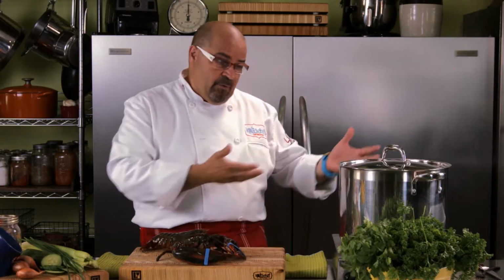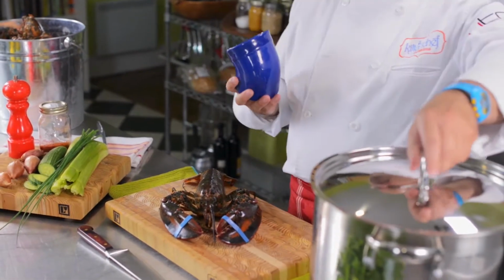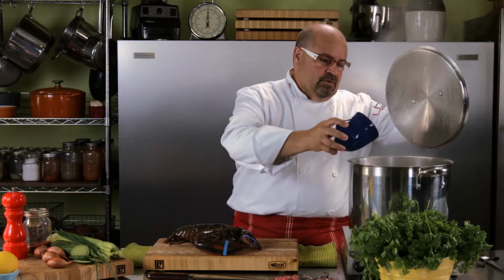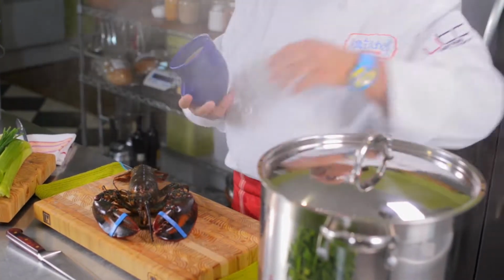So at this point, we are ready to cook our lobster. I have a pot of water right now that has approximately 1/4 of the water on the bottom of the pot. What I need to do to that water is increase the salt level so that when the lobster gets cooked, it's cooked with the same salt flavor that you would have when you go in the ocean. So it's approximately 1 cup of salt to a gallon of water.